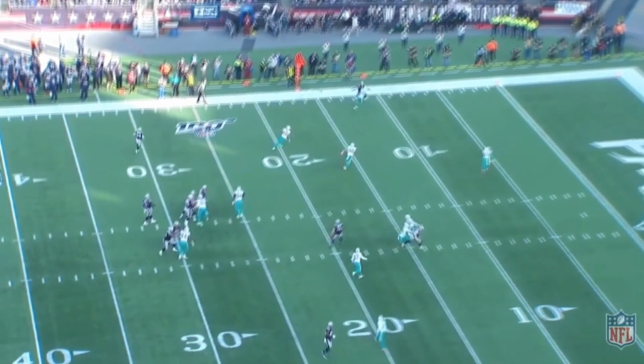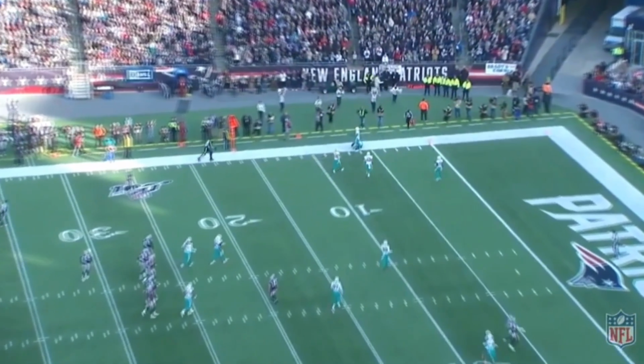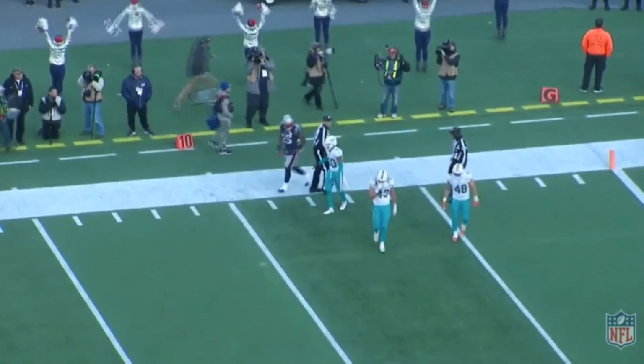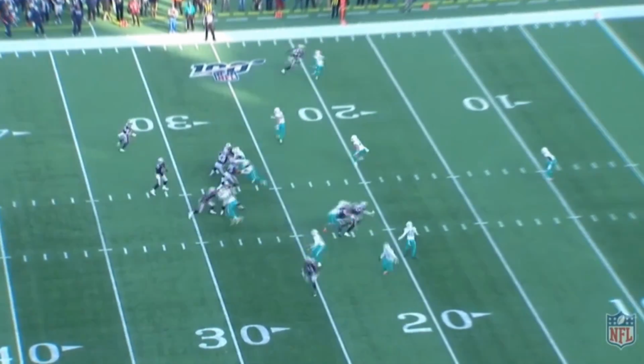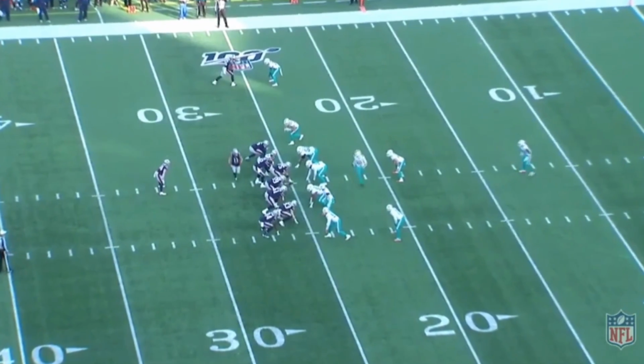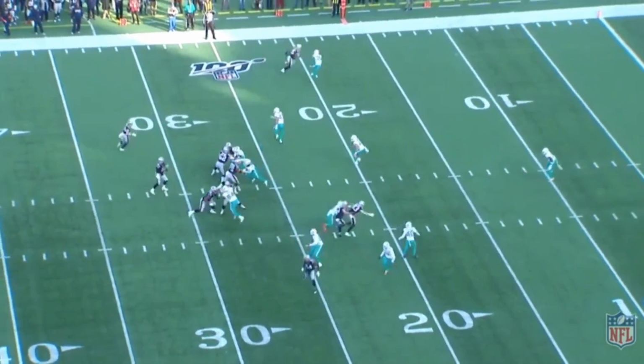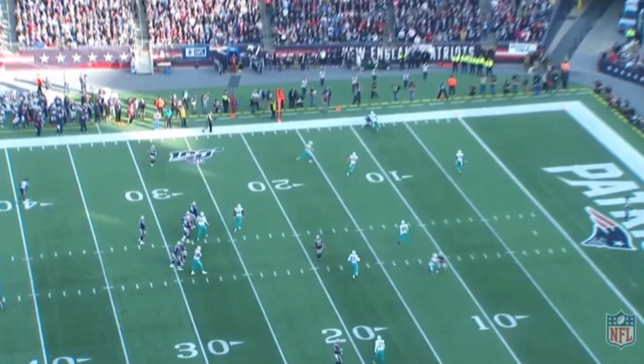He's going to hit the back shoulder. Harry is able to adjust pretty well. He's able to come back and make the grab, and they get the ball inside the 10-yard line. And he's capable of making those types of plays. And so if I'm New England, I'm saying, let's force the ball Harry's way. He's our best receiver. He could make those types of catches, so let's get him the ball early and often.